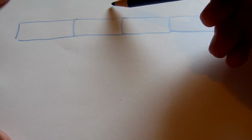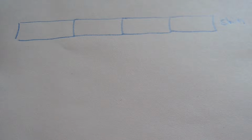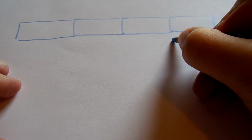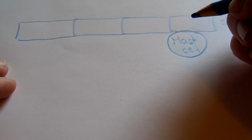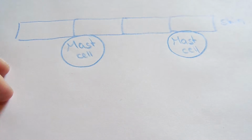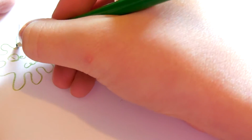And on the other side, right here, this would be the outside. And over here we have the inside. So right below our skin, we have 2 types of cells that we're going to talk about. We have the mast cells. I'm going to draw one over here. Mast cell. And I'm going to draw another one over here. And the second type of cell we'll be dealing with is our dendritic cell. Dendritic cell. So they are right below our skin, waiting for pathogens to invade so they can defend us.